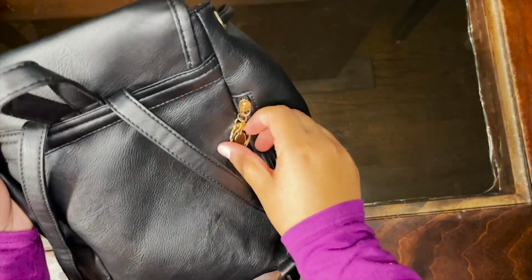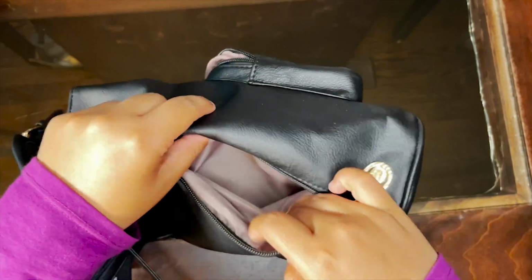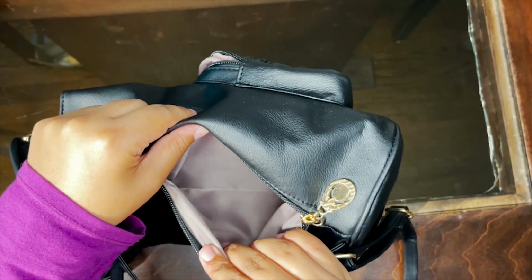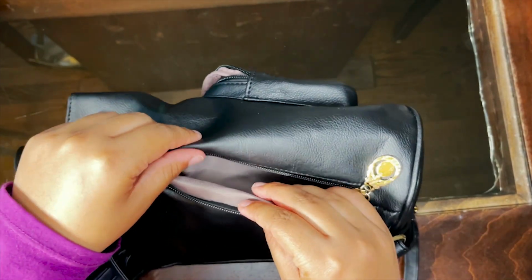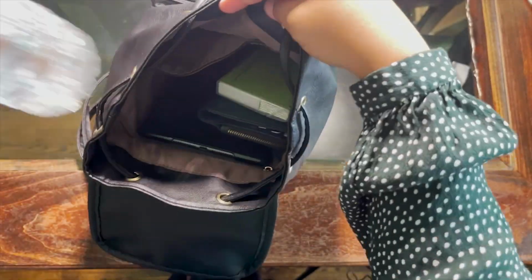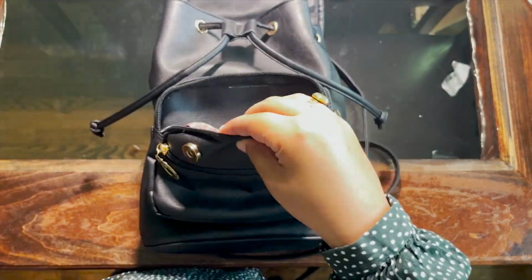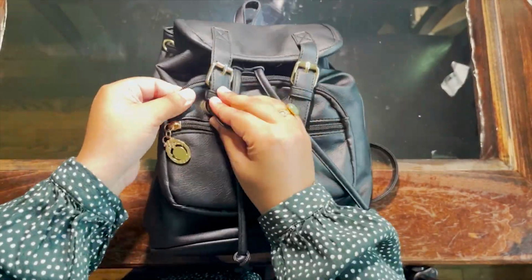There is also a secret side pocket where you can put any valuable items that you would want to have at hand, like your ID, your card, whatever that may be. And there's lots of room. As you can see in the video, I'm able to put in my tablet, a water bottle, my wallet, my AirPods, as well as some sunglasses.